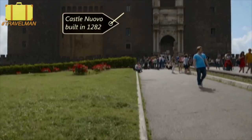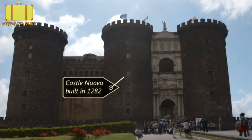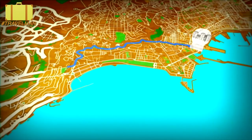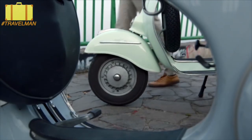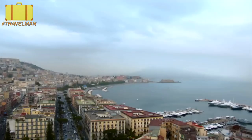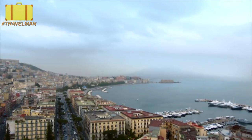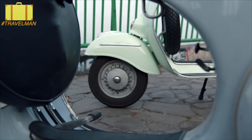Exactly. After a lap of the new castle, built when Naples was the capital of southern Italy, our tour ends at Ortensio, an area usually known for its fine views of the bay. Today the weather is not really good, but normally the Vesuvius Mountain is just in front of us. And that could blow at any moment. Yes. Maybe we can just keep a hold of these Vespas for a little bit longer.